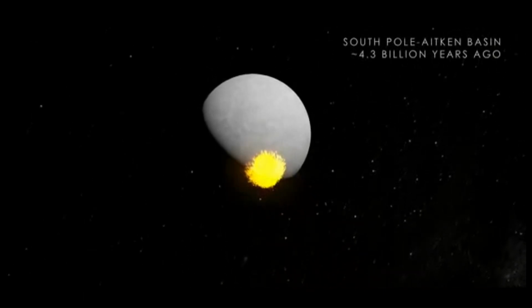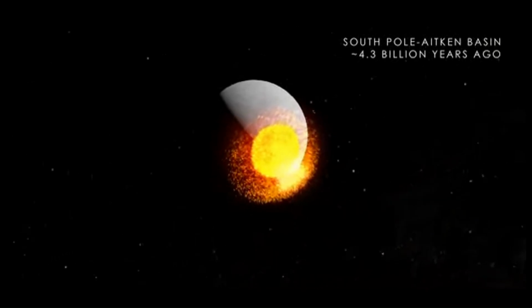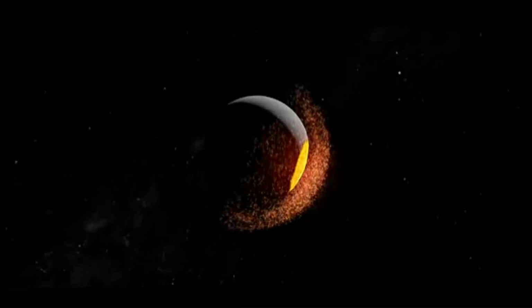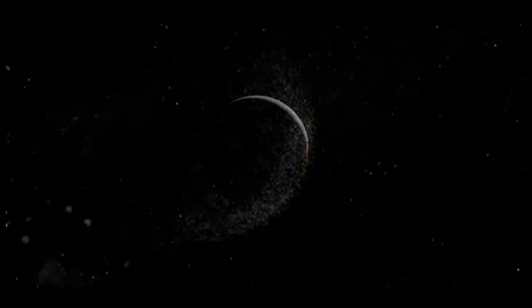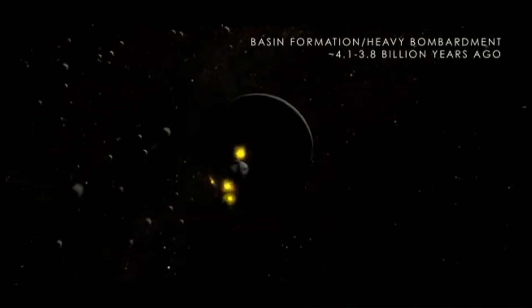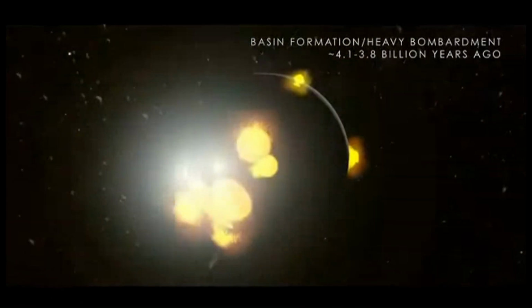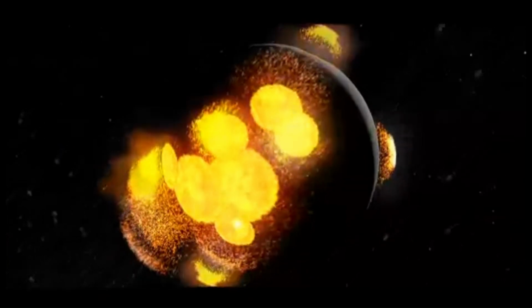Around 4.3 billion years ago, a giant impact battered the moon's south pole, forming the South Pole Aitken Basin and sending debris as far as the opposite side of the moon. This impact marked the beginning of a period that would cause large-scale changes to the moon's surface. One by one, more huge collisions shaped the terrain, some forming large basins that would eventually fill in to become the dark-colored patches of the moon, known as maria.